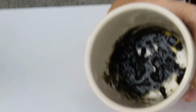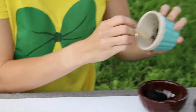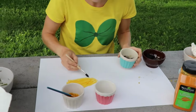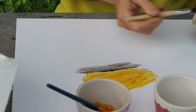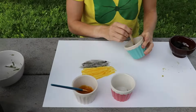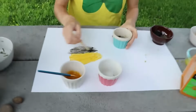Wow, check out this black color. Oh, I like it a lot. All right, let's stir it around a little bit. Are we ready to test it out? Wowee, that's cool. Wow, making art is so much fun, and it's easy to do when you have nature all around.